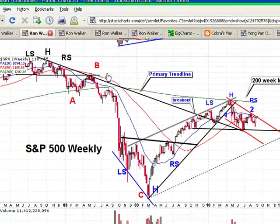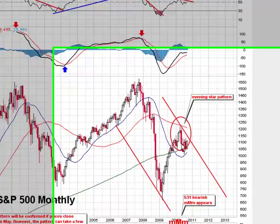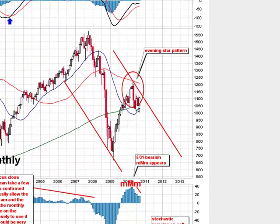And then we're running out of time here on the monthly. How many bars sideways does it take to make a bear flag? I don't know. How many licks does it take to get to the inside of a lollipop? Well, probably a lot more than it takes to do this bear flag here. So that's clearly a bear flag.